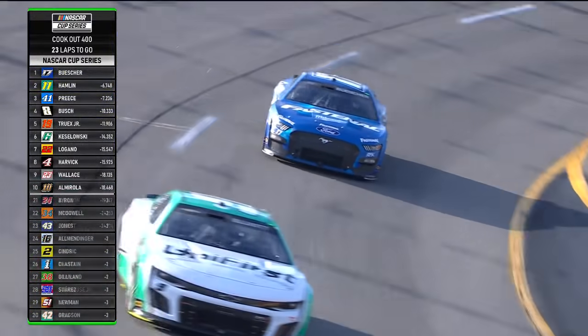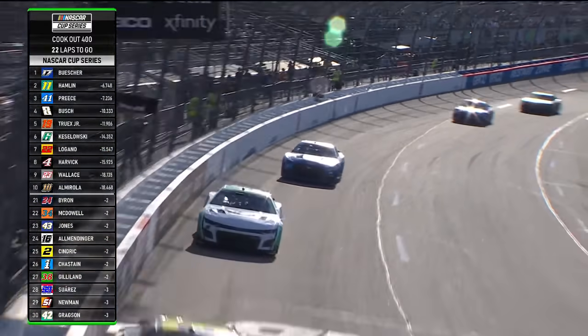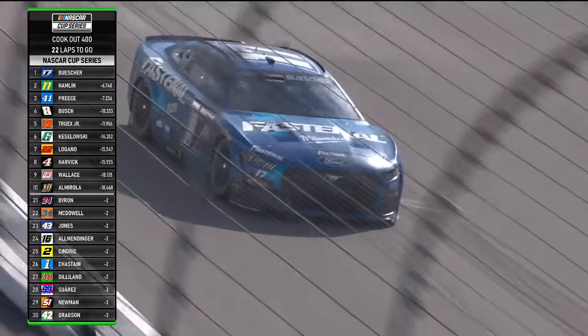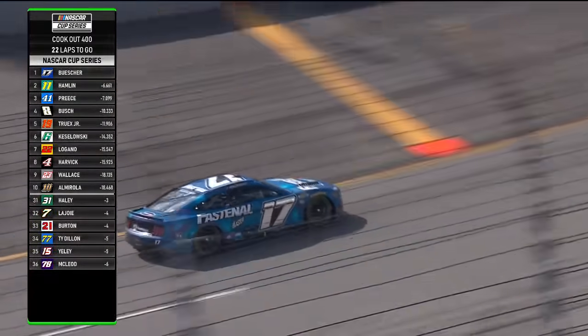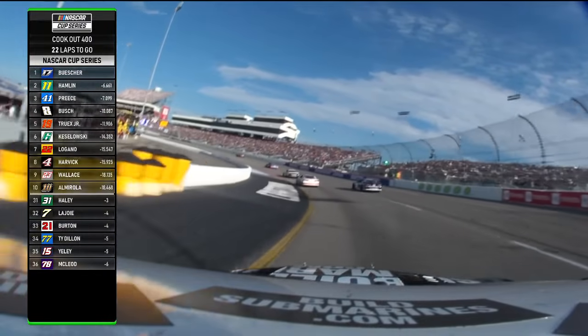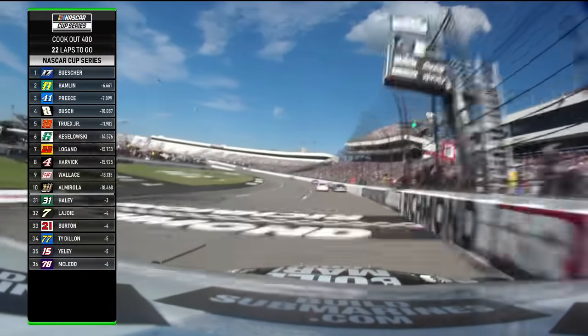Well, if he does, it's going to be bittersweet for Brad Keselowski. Of course, he's going to be excited for the driver that he employs as an owner of RFK. But remember, we've pointed it out, there have been no yellows. And before this green flag cycle, it was Brad Keselowski who was controlling this race. Now, Chris Buescher was right on his rear bumper. But now Brad Keselowski is in the 6th position, 14 seconds behind his teammate.